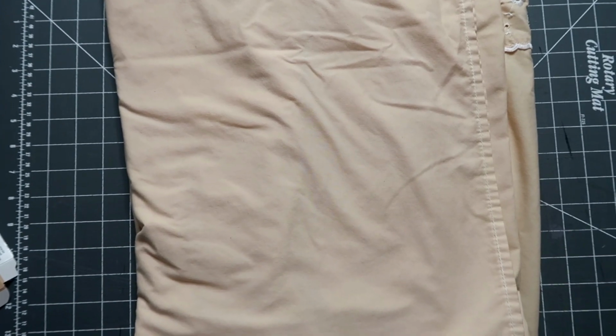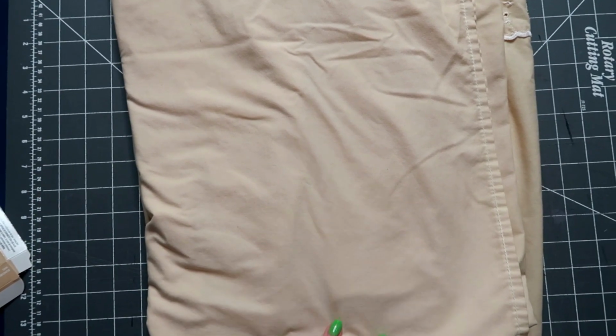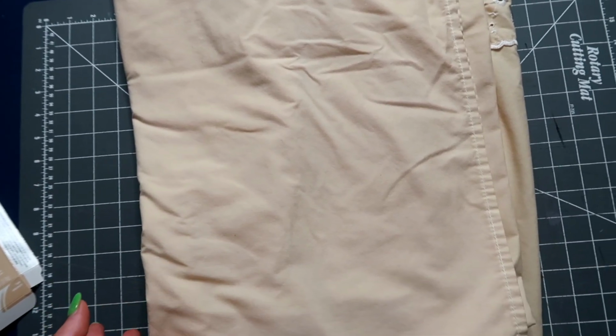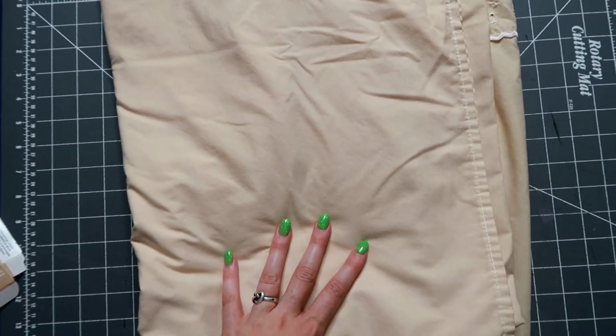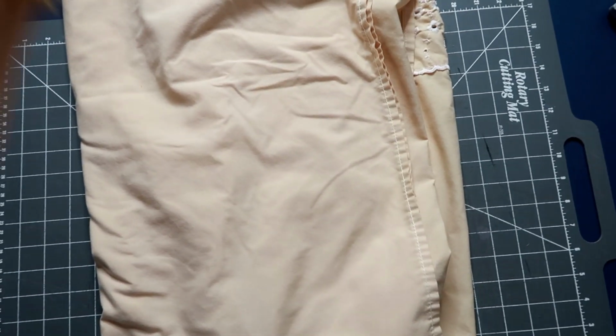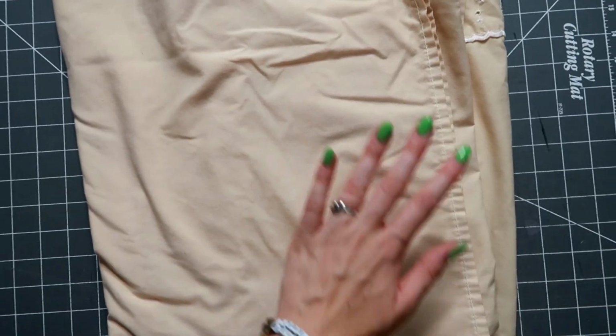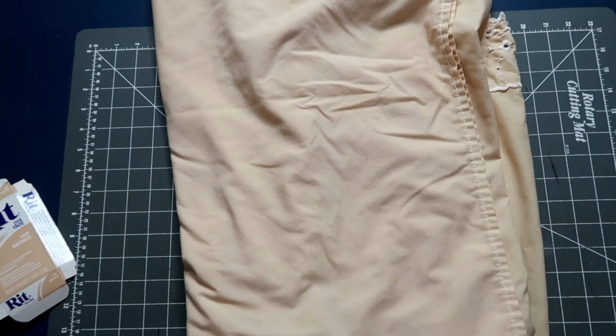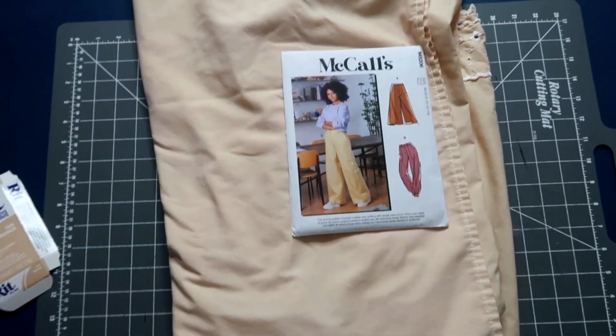So I know in my original sketch I had drawn the pants being brown, but I really want the pants to be more versatile in regards to my style, and I think this color will go with more things that I have. So we're gonna see how it turns out, because I really like this lighter vanilla tan-ish creamish color. So yeah, we're gonna start cutting out our pants.